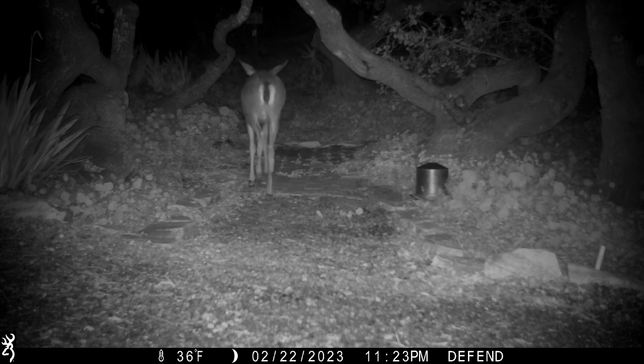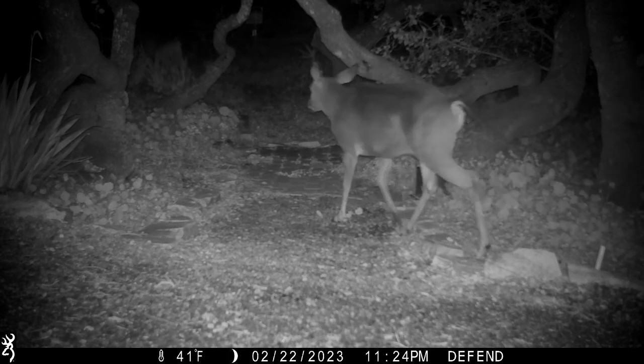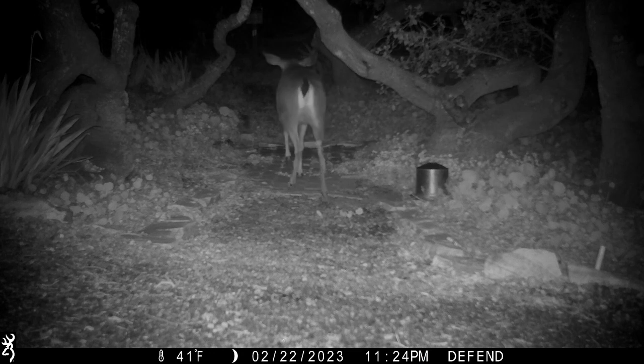And the young buck. And both of them together, they hung out together for the greater part of February.